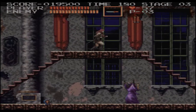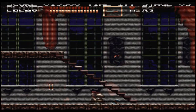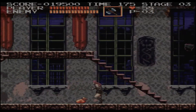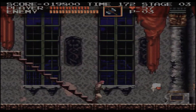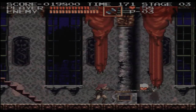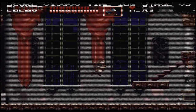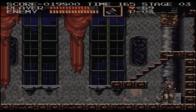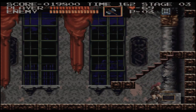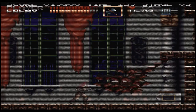Just wish I could say the gameplay was a bit faster. Oh, axes. Much better. Also worth noting that it's well worth hanging onto the axes here, as it makes the boss fight a lot quicker. Of course, no doubt someone out there is going to tell me you should only ever fight the bosses with the whip, in the same way that you should only ever fight the bosses in Mega Man with the Mega Buster. What's it called, the Mega Buster? I don't even remember.